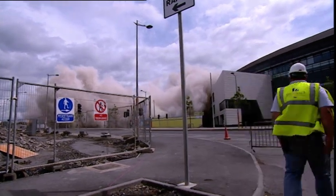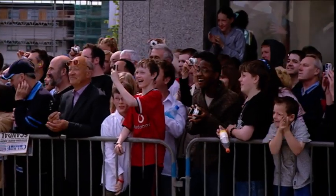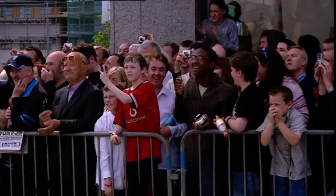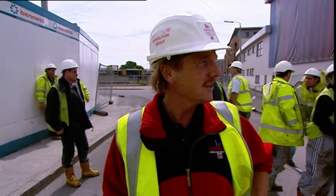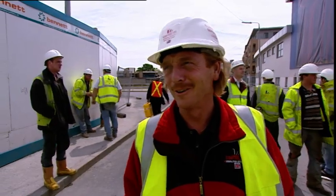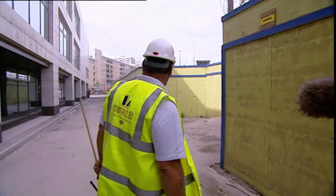As the crowd roars its approval, Big Dave heads toward the convention center to assess the results. Fantastic job, absolutely fantastic. I mean, these guys have done miracles here, and to get this down in 4 weeks is unbelievable. We've cracked one window, unfortunately. That ain't the end of the world. Definitely on this job. Can't ask for anything better than that.